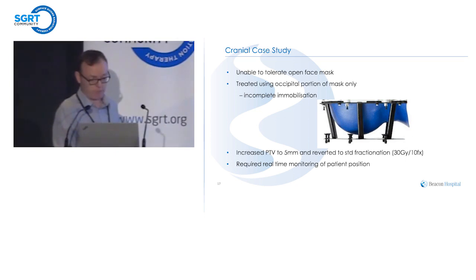So to allow for that, we increased our PTV margin from our standard SRS margin of 1 millimeter to 5, and reverted back to a standard 30 gray in 10 fractions. But nevertheless, even with that, we still needed real-time monitoring of the patient position to allow us to proceed with the treatment.